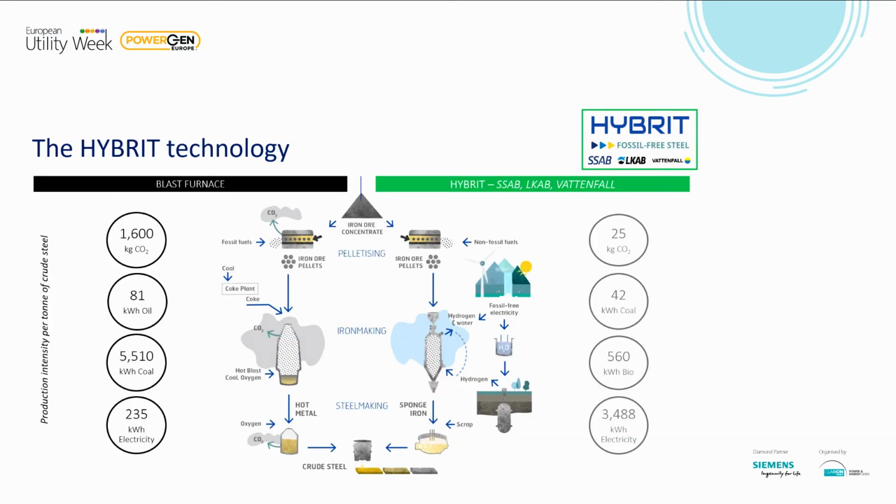The process is shown here, the old technology on the left hand, the new technology on the right hand. The numbers you see here are the emissions or energy needed to produce 1 ton of crude steel. And what we do in fact is that we are replacing this coal, which is second from the bottom on the left hand, with renewable electricity, which is right on the bottom. And there we have only 25 kilograms CO2 instead of 1.6 tons of CO2. So we are replacing coal with electricity, and thereby produce emission-free steel. This is a cooperation project with SSAB and LKAB, a steel producing company and the mining company in Sweden.